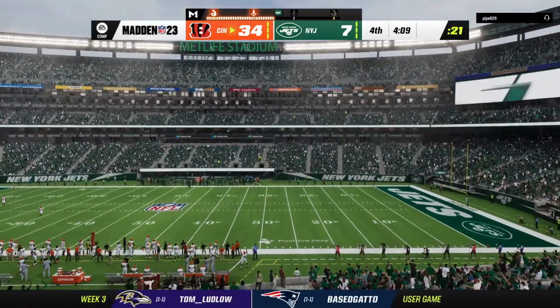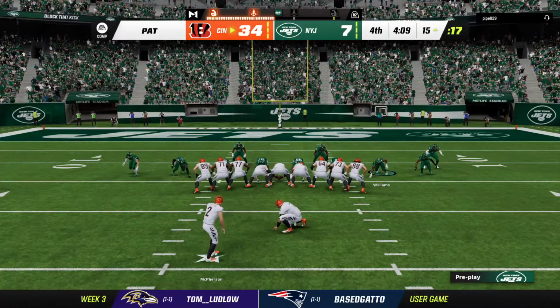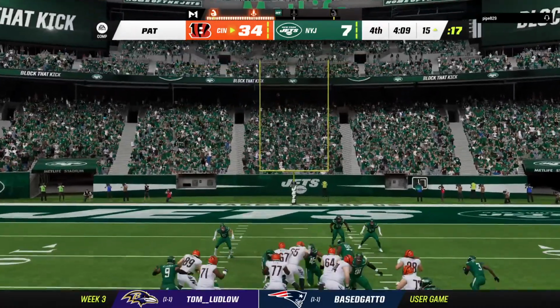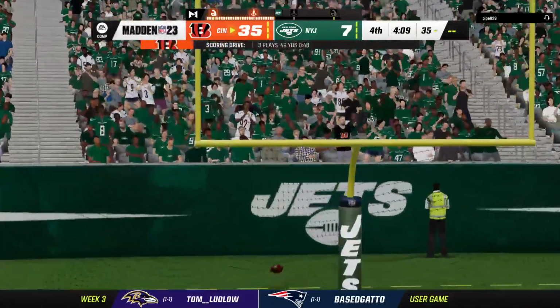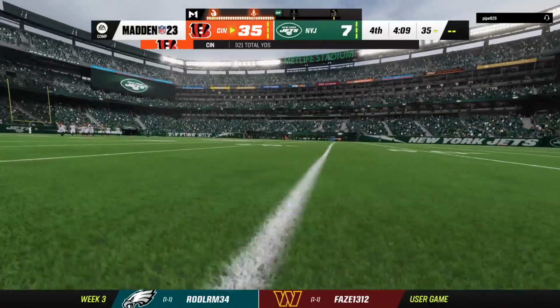Yeah, we're supposed to be neutral, but I'm feeling their pain right now because he has absolutely carved up this secondary. A clinic on how to attack a defense and take them out of the game. Extra point by McPherson, up and good. And that'll increase their lead to 28.